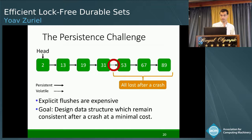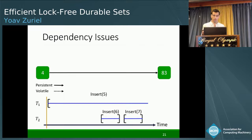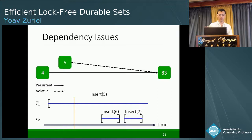So when trying to implement a naive, durable data structure, we encounter some dependency issues. So again, we have this execution. We have thread 1 inserting 5, while thread 2 inserts 6 and 7. So let's start the execution. We start by allocating the new node 5. We then initialize its pointer to point to 83. Note that the pointer between 5 and 83 is volatile because we did not write it back to the main memory yet. We then flush the node itself and the pointer to 83.